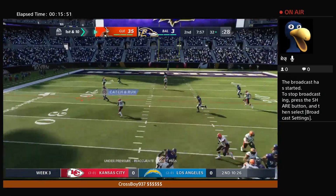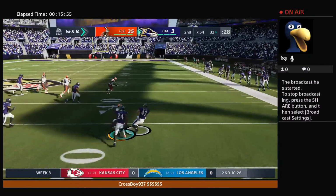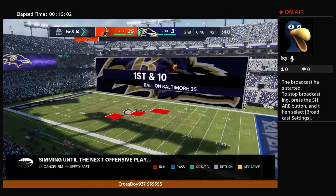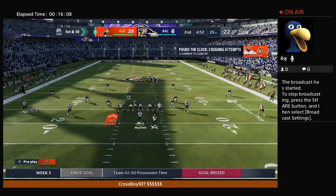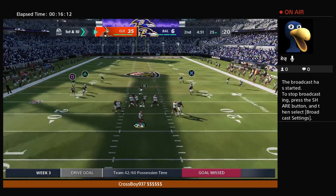Mayfield to throw it. Looking for Landry, and it's intercepted. It's the linebacker, Alex Anzalone. And the return here is stopped at the 30. So the football will be at the 25-yard line as this offense gets set to take over.